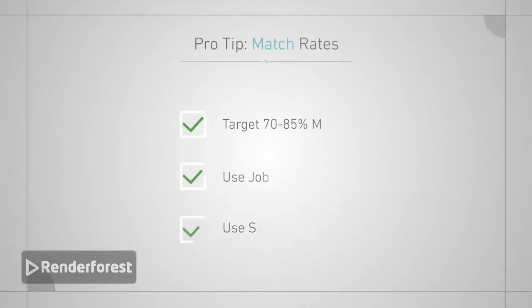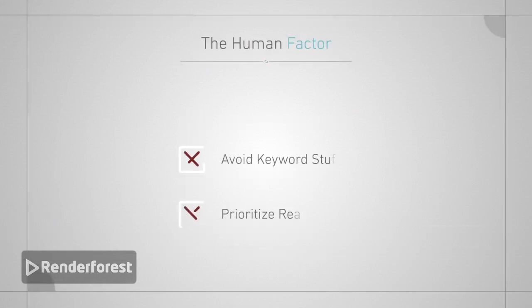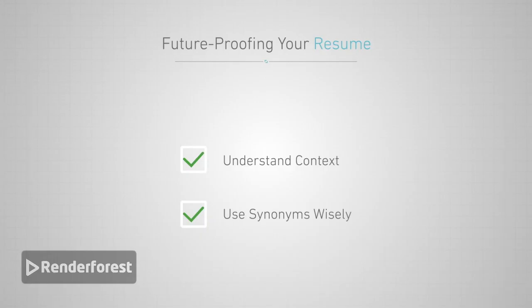Aim for a 70 to 85% match rate. Use tools like JobScan or SkillSyncer to check your alignment before applying. A word of caution: never keyword stuff. Your resume must remain readable and natural for human recruiters. For 2026, keep in mind that advanced systems evaluate semantic meaning. Use synonyms, but prioritize exact phrases first.